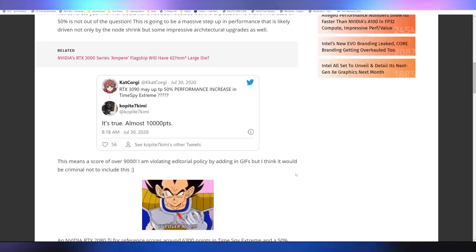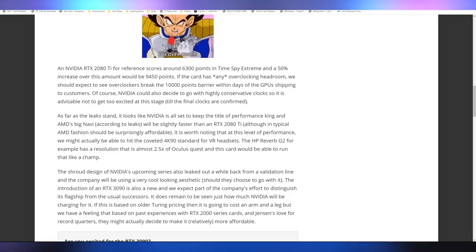Anyways, the 3090, according to Cat Corgi, may have up to 50% better performance than the RTX 2080 Ti, which speculatively would be the card that it's replacing, hitting almost 10,000 points in Time Spy Extreme, which, just for reference, the 2080 Ti can hit about 6,300 points. So if it can overclock at all, it's going to be over 50% better, if these are close to the final clock speeds.